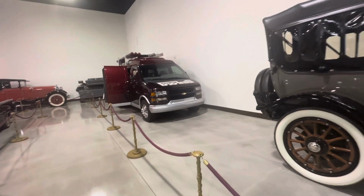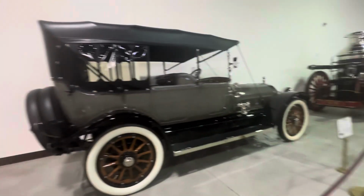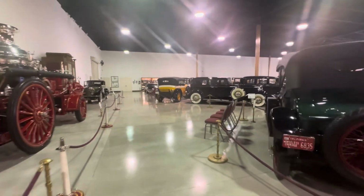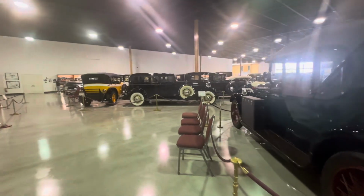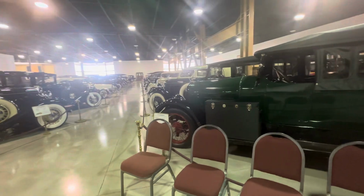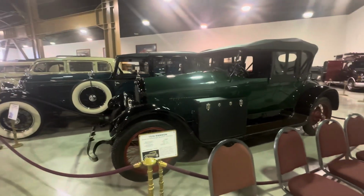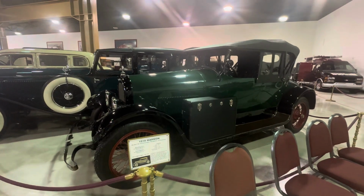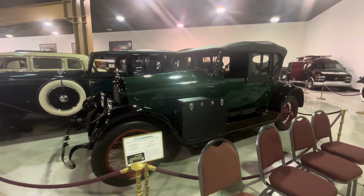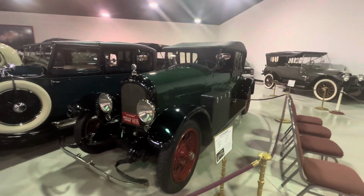Let's see what else we got. I don't want to get in the people's way here. So let's take a look at some of the other vehicles this way. See what we got. This is a 1918 Marmon Model 34 4-passenger Roadster. It says this was one of the first companies to use aluminum in the building of the cylinder block. Very interesting. Horsepower 74, price when new, $3,750.